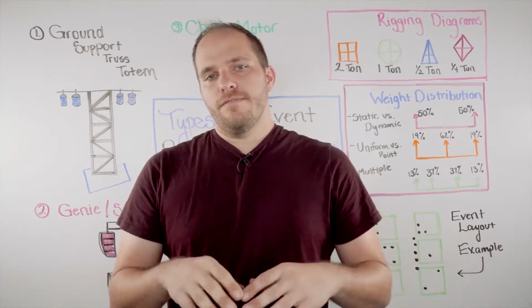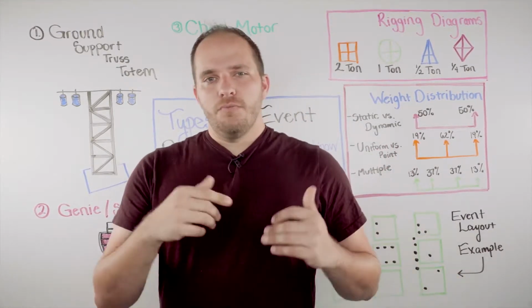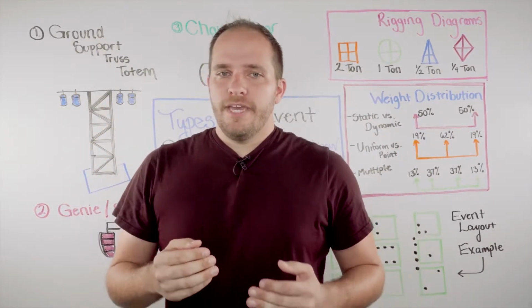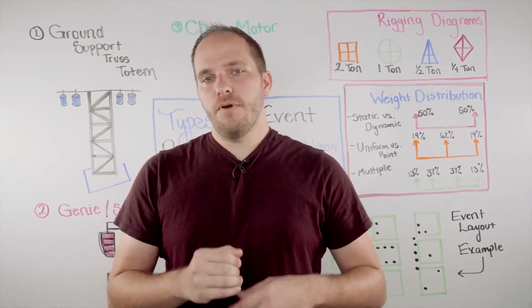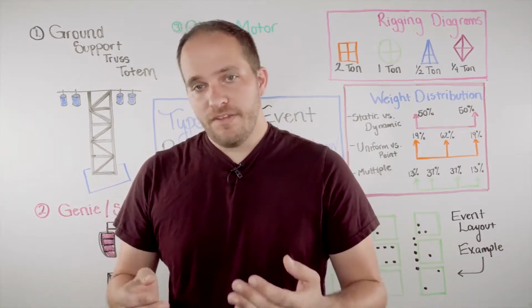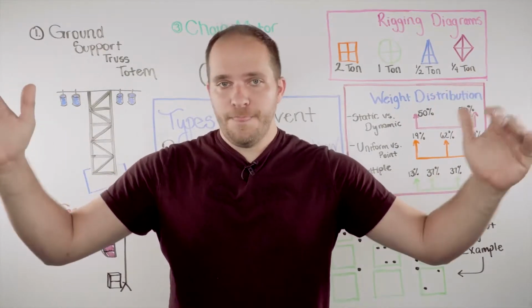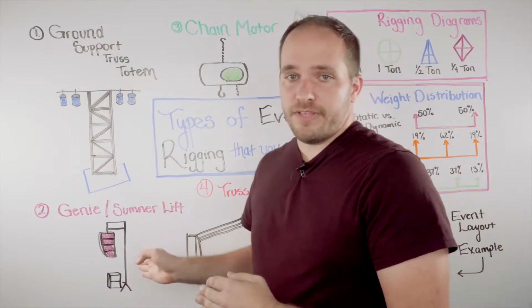It's very effective for any scenario where you might have a limited height. You might want to put your lights somewhere that there's not a rigging point in the venue. And it's also typically very cost effective in most hotel settings to be able to build this for your front wash versus paying an in-house company potentially a lot of money to build a big truss that hangs over your stage. So pairing with that is the Genie and Sumner lift.